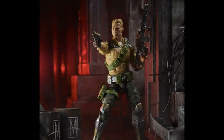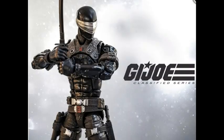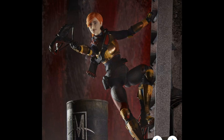So like I said with the Snake Eyes, all these figures are actually still up for pre-order on HasbroPulse.com. As of, like I said, 3 or 4 hours ago when I was looking, they were all still available for pre-order. I expected them to be sold out already, because I thought I saw that they had sold out earlier, like over the weekend. But unless they put up a second run of them or something like that.